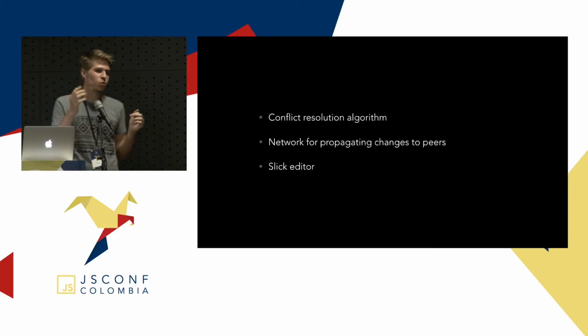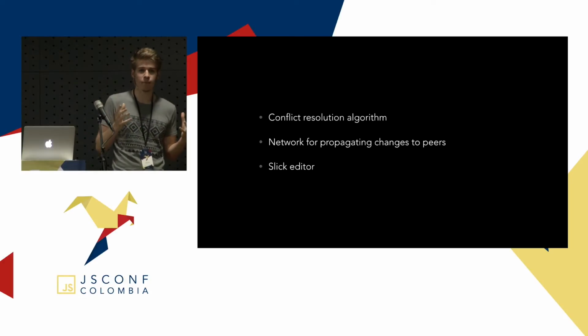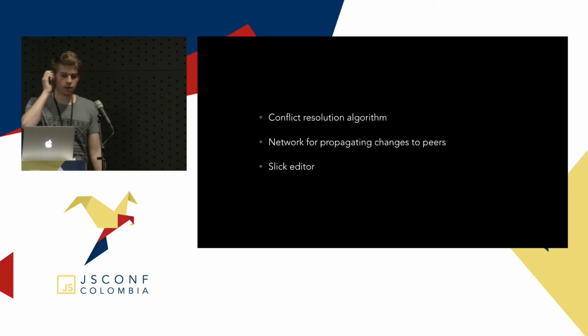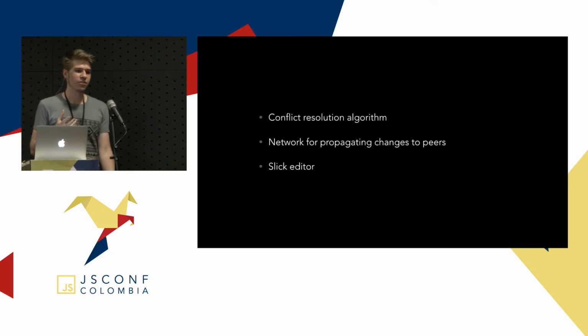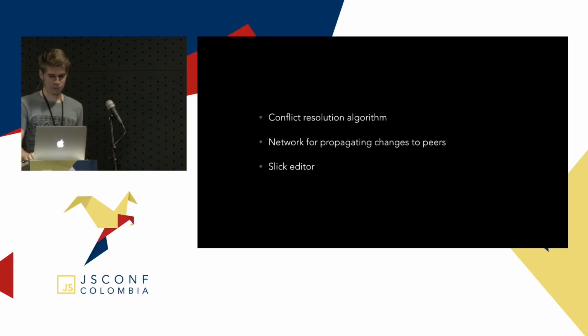But obviously for this to work, there has to be some way for Alex and Beth to create a connection with each other. In particular, it'd be really cool if Alex, Beth, Chris, and Daniel, up to all these different people, were able to collaborate if they're all in the same area without having a central server. That would be pretty cool. So we need a really good network for propagating these changes to peers. And then last, we've got to have a really nice editor. I mean, these are writers and authors. They probably don't want to hit Command Option I to get developer tools and go on Facebook and panic about it.